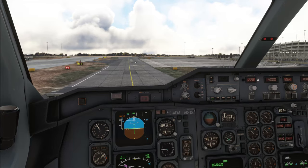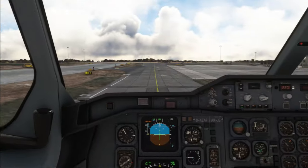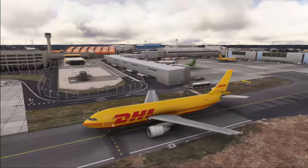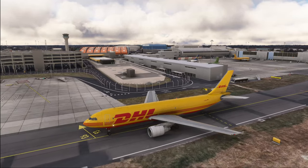Okay, so in terms of our briefings and checklists, there are so many aircraft holding there at the holding point. Let's taxi the airplane where we wanted to get, and we are going to run anything that we need right after that. Look how busy it is.